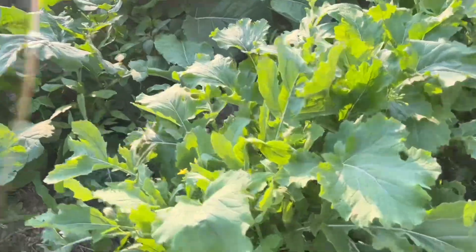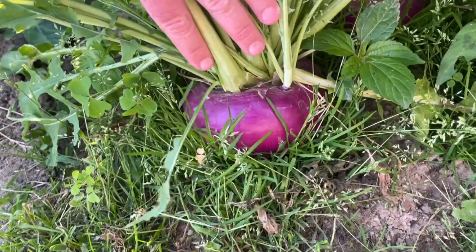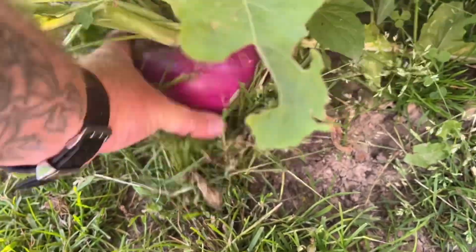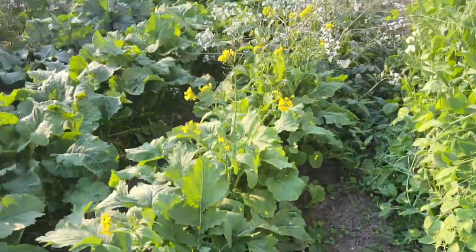Guys, I want you to look at this amazing looking turnip right here. That thing is an absolute beast, guys. Big, beautiful turnip. Can't wait to get some stuff sprayed on there and let them eat.